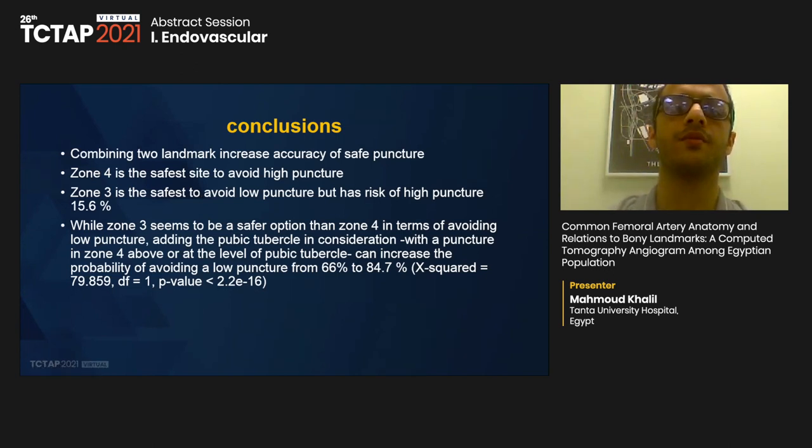So while zone 3 seems to be a safer option than zone 4 in terms of avoiding low puncture, adding the pubic tubercle in consideration with the puncture in zone 4 above or at the level of the pubic tubercle can increase the probability of avoiding lower puncture from 66% to 84% with significant p-value.